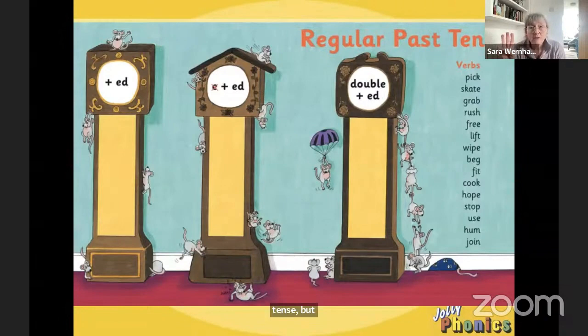ed can make 3 different sounds when it comes on the end of the word. It can be a t sound, like jumped. Okay, they hear a t on the end. They don't hear ed. It doesn't say jump-ed. Okay, it can say a d, like hugged. I hugged. There's a d on the end. Can't hear the e. Okay, it can also be both there. So something like sprinted, they sprinted, you can hear the e and the d there.